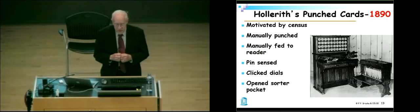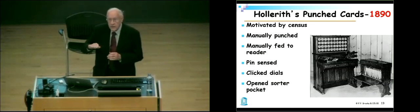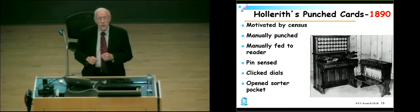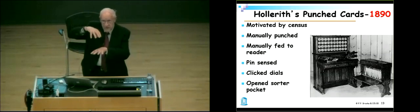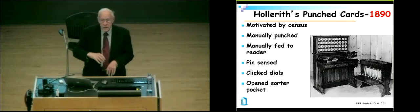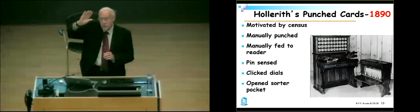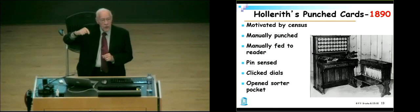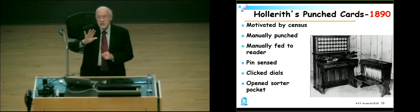And this is his first punch card machine. On the left, you'll see on the counter, you can barely see it, the manual key punch. On the right, you can see the manual reader. It's a set of pins that comes down like this, sensing all the holes in the card at once. And the 45 dials, each one reflects one pin. So when the thing comes down on a card, all the dials tick up for which the holes are punched.